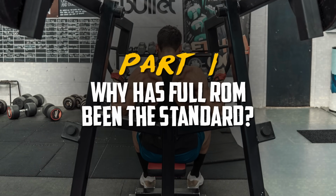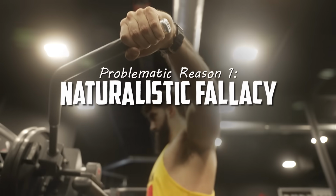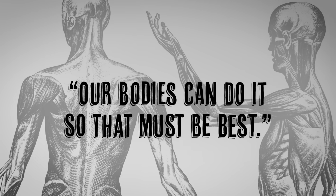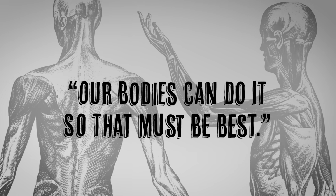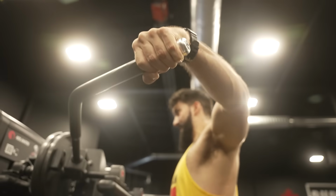So Milo, let's go back then to full range of motion, because this has been the assumed truth within the space, and people that do partials, oh, you're just cheating or you're cutting short the range of motion because you don't want to do the full repetition. What was the thinking regarding doing basically exclusively full range of motion? One is sometimes a naturalistic bias, like a natural fallacy, wherein people think, oh, we can move through a long or full range of motion, so therefore that's what's best because it's natural. That's what we're naturally able to do. Just because something's natural doesn't actually mean it's better for growth, right? Like PEDs, they're not natural. They make you grow more.